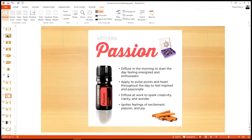Okay, moving on to Passion. This is the Inspiring Blend. Diffuse it in the morning to start the day feeling energized and enthusiastic. And obviously, anytime you diffuse, you can also just put a drop in your hands and breathe it for a while. Apply to pulse points into the heart throughout the day to feel inspired and passionate. Diffuse at work to spark creativity, clarity, and wonder. Wouldn't you like to have some of that in your coworkers sometimes? And ignites feelings of excitement, passion, and joy.